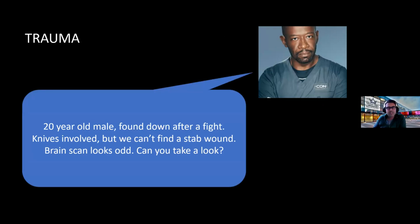So first up is Mr. Boyle. He's brought in a patient. He says, well, we've got this 20-year-old male who was found down after a fight. We know there were knives involved, but we can't find a stab wound. He's not really talking to us, and his brain scan looks a bit odd. Can you take a look?